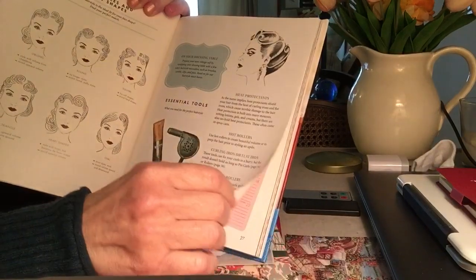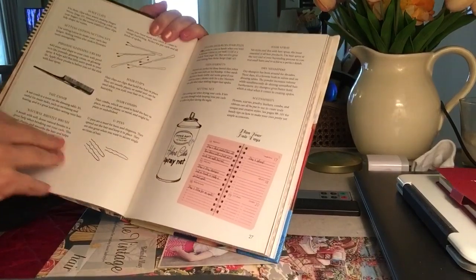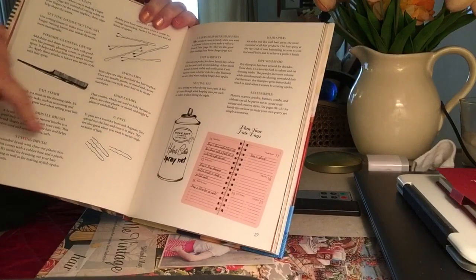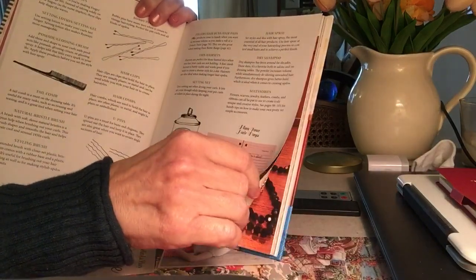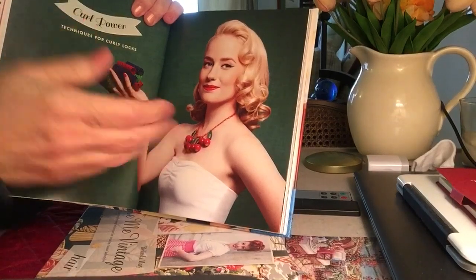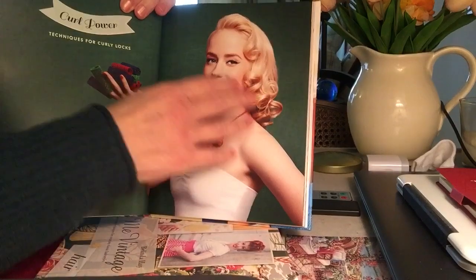Tools, of course, it reviews the hot rollers, curling iron, flat iron, foam rollers, heat protectors, different kinds of clips, hair combs, setting lotion, setting gels, tail combs, brush, styling brush, hair nets, hair pads, hair buns, hairspray, dry shampoo, and other accessories. So now we've gone into the main bulk of the sections. Here is the curly hair section. I like the way they've done the photos, very glamorous, old-fashioned style.